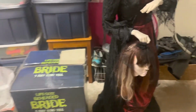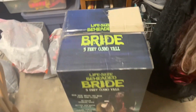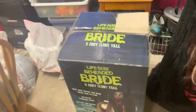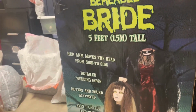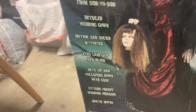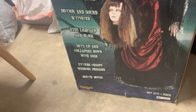I'll go ahead and read the box though, in case you guys are interested. So, life size Beheaded Bride. The box is in great shape, except for this. This is the only thing that's messed up. But other than that, the box is in really good shape. Life size Beheaded Bride, 5 feet tall. Her arm moves the head from side to side. Detailed wedding gown, motion sound activated. Eyes light up and blink. She sets up and collapses down with ease. Utters creepy wedding phrases. Mouth moves.